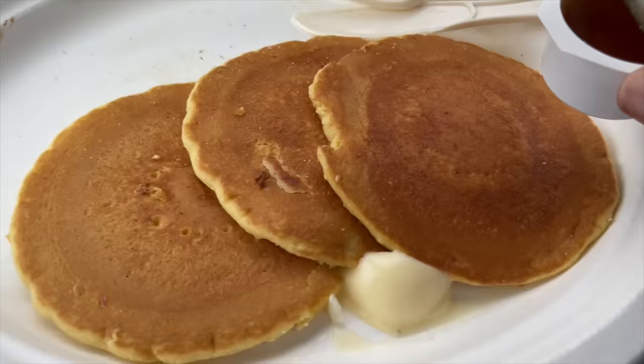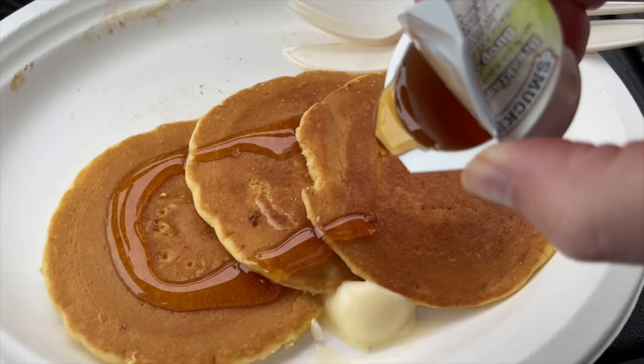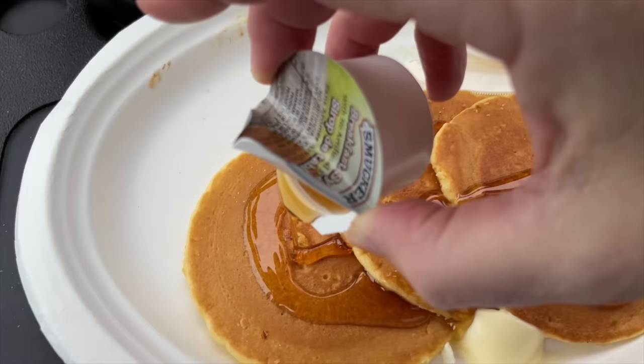Definitely one of my favorite breakfast items at A&W. Next up are those hot cakes. We've got to put that syrup on. Smucker's breakfast syrup going on. All right, guys, here we go. Going in for the extreme close-up once again. Oh my goodness, pour it on. Nice and slow. Oh yeah, do it slow, a little bit over here. A little bit over there. Make sure you get it all. Oh yeah.